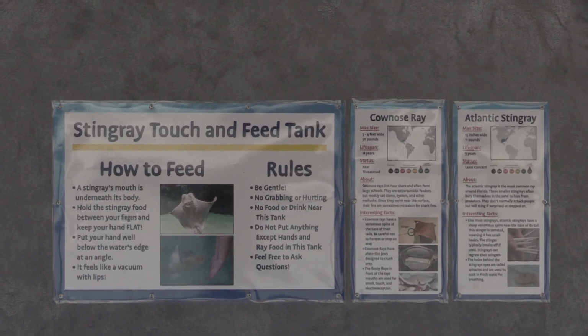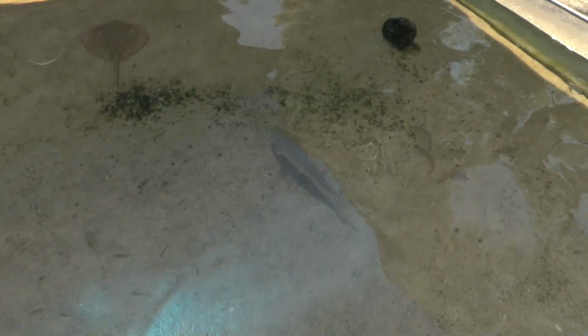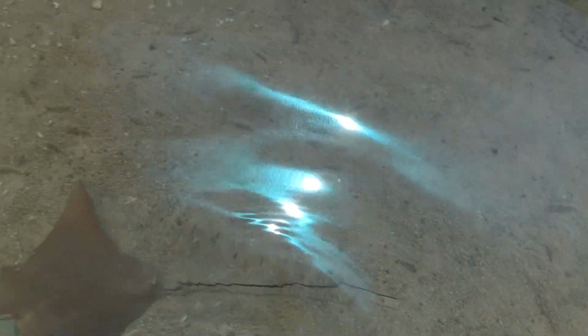We got the stingray touching feed tank. We've got cat nose ray and Atlantic stingray. You see them all scooting around, wanting to be petted. Chris is probably looking for food. Got some nice little fishies in here too. They're very, very soft. Very, very, very soft.